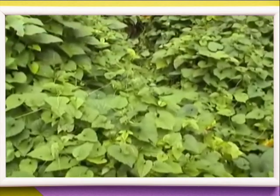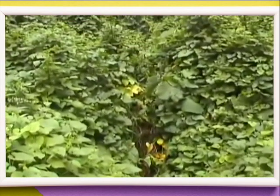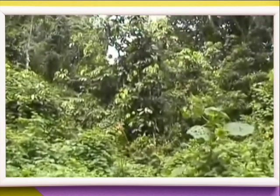Tracking here, we can't say that the gorillas are in this area. But what we do, we go to the place where we left them the previous day. Maybe we start following them. We follow the tracks like this one. I'm not very sure which animal made it. It doesn't make a noise.